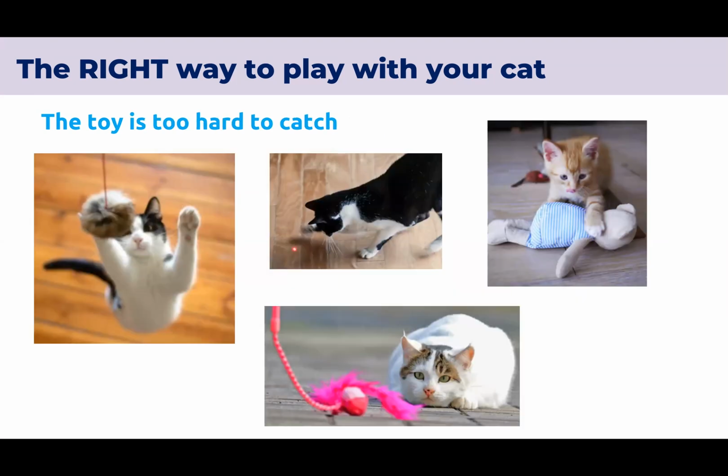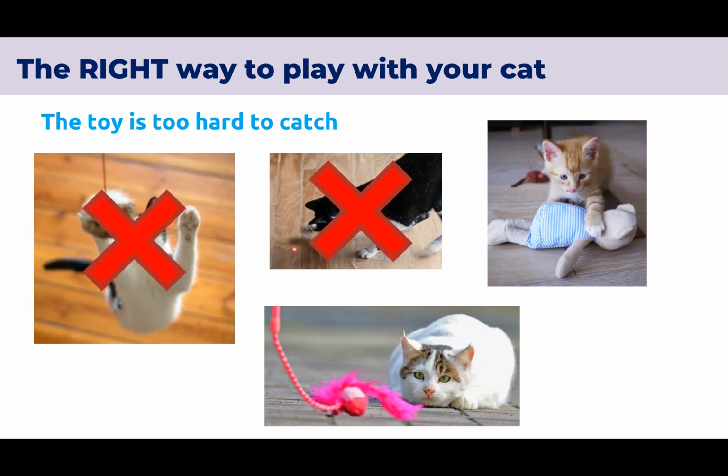Another mistake when playing with your cat is making the toy too hard to catch. As we already explained, using a laser toy is not a good way to play with your cat. He will never catch the light, and that will make him upset and frustrated. Some cats like to leap in the air, but many do not. From the cat's point of view, leaping is a last-ditch attempt to catch the prey. If you're making the cat jump, he's not really hunting. And for older cats, it's not a good idea to make them jump. It's not good for their aging bodies.